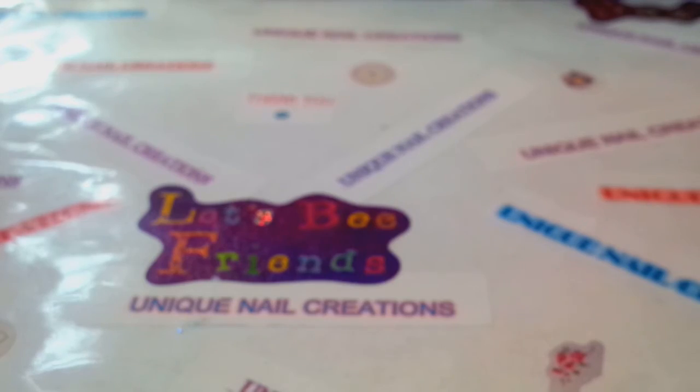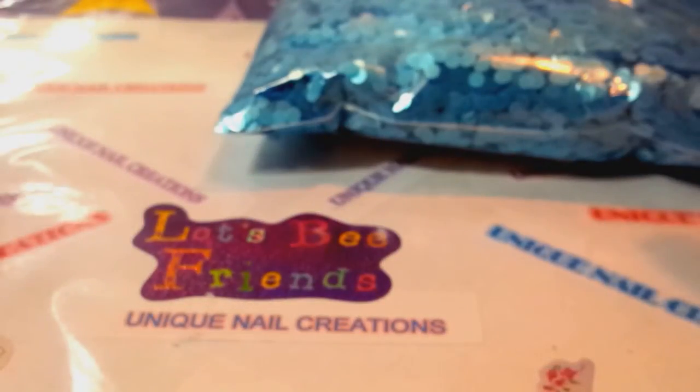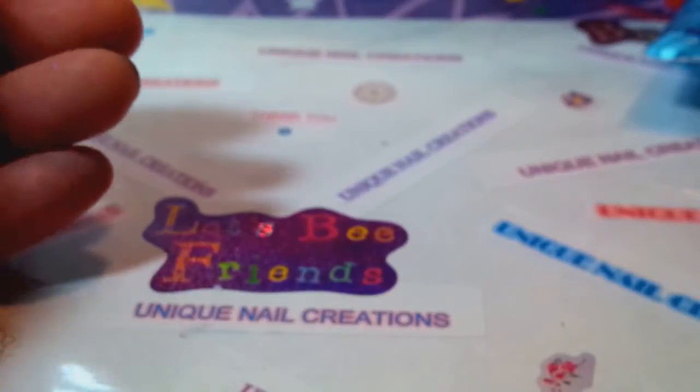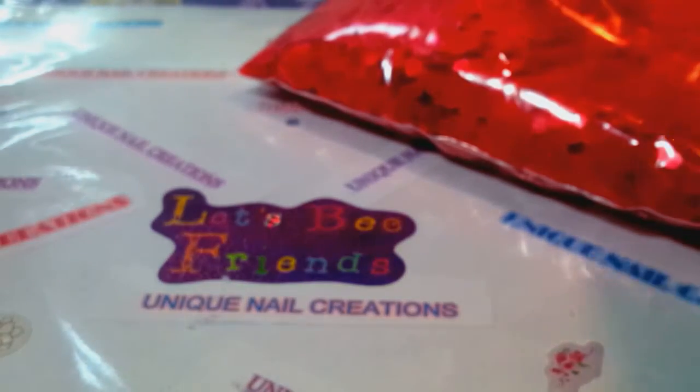So, all right, now I'm going to show some of the circles I have. These are the 3mm. These are a really pretty soft blue color in the 3mm circles, and they've got a pearlesque sheen to them. They're very pretty. I have them in this very vivid, bright, almost neon red. I've never seen a red this vivid before. It's just so bright. And these are all 3mm size.